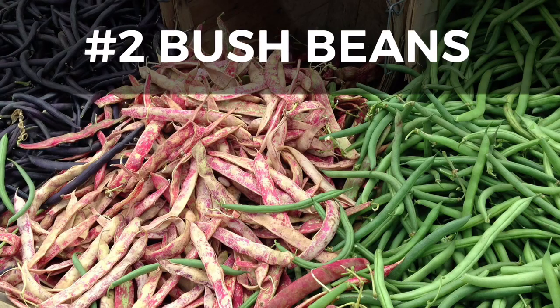Number 2. Bush beans. There are 2 main categories of beans, bush beans and pole beans. Pole beans need some sort of trellis system to grow well and to make them easier to pick because they grow on long vines. Bush beans do not require a trellis, so in my opinion, they're much better for a beginning gardener. In fact, some people just broadcast sow bean seeds and let them do their thing.